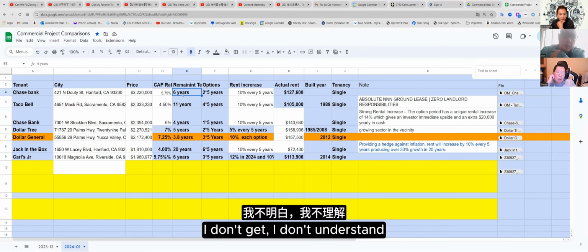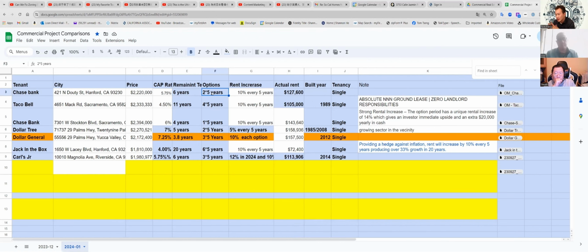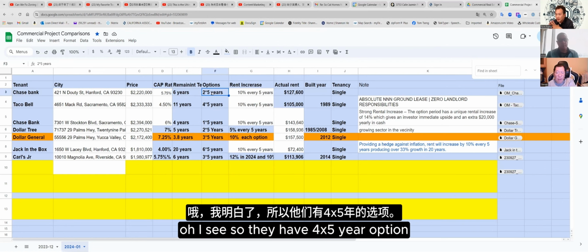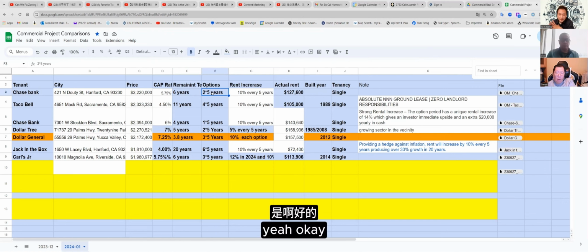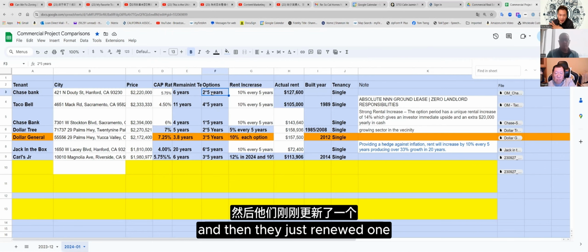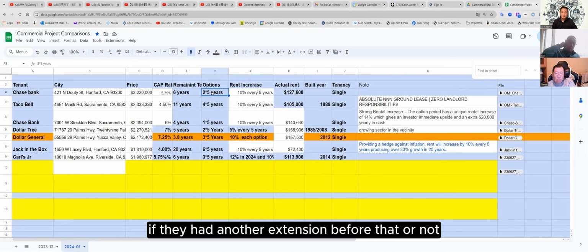Oh, okay. I don't understand. See, the option is 2 times 5 years, right? After the 6 years expire, they will have 2 times 5 years remaining. It initially was 3 times 5, and they just exercised 1. Each renewal option is 5 years. Oh, I see. So they have 4 5-year options, they exercised 1 four years ago, and they decided to do the second renewal, so that's why they have 6 years left. Is that what you're saying? Yeah, or possibly 3 5-year options, and then they just renewed one. The fact is they just used up one extension option. I don't know if they had another extension before that or not.